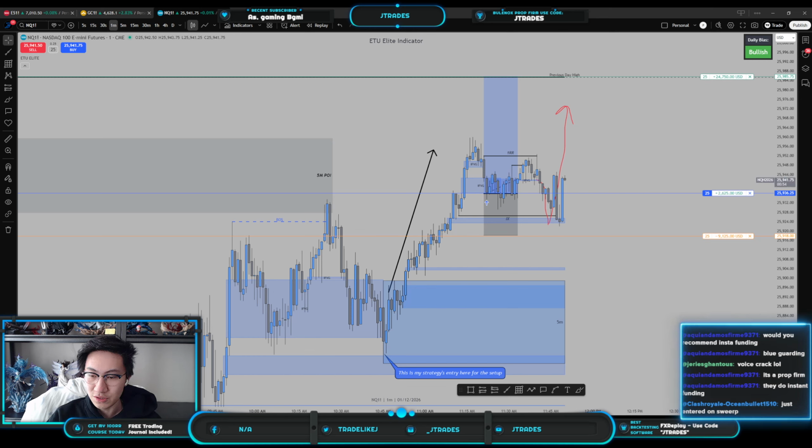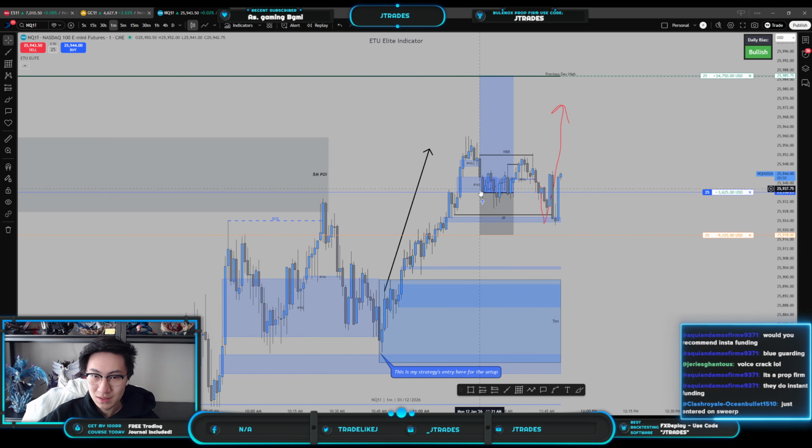Looking nice here. You just entered on the sweep. Sheesh. If you just entered on the sweep, you could be done for a day. This is an 8RR setup off the sweep. I'm gonna be honest. This is insane.